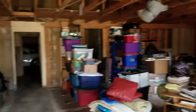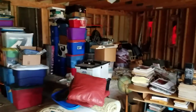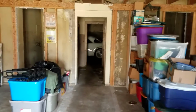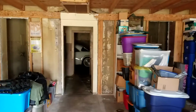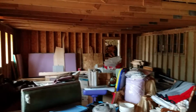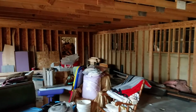Alright, so here's all of Austin's stuff. Ha, just kidding. This is all of our junk that I brought over here. You got a couple three passageways that go through. Then to the left, it also goes to the loading dock through that door. So we can clean all this up and do something.